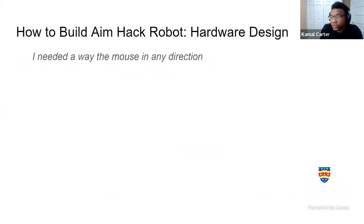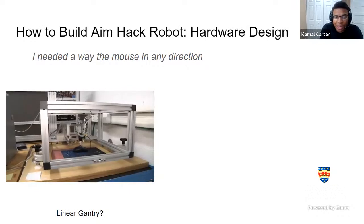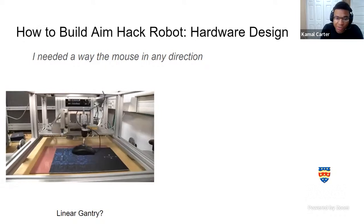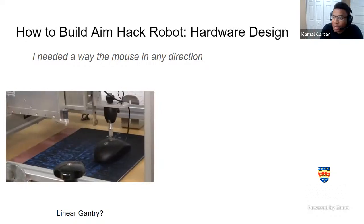First I'm going to talk about how to build this aim hack robot from a hardware design component. The biggest thing I needed here was to be able to move the mouse in any direction. Instantaneously, just like a human does, I needed to move to the left, move to the right, move up, down, diagonally. After I posted this video on my YouTube, a lot of people said to use a linear gantry, something like this. But that would have been a little more complicated than the solution I ended up deriving. Definitely more expensive to whip something up like this, and definitely too big to fit on my desk where I was doing most of the robotics development for this.